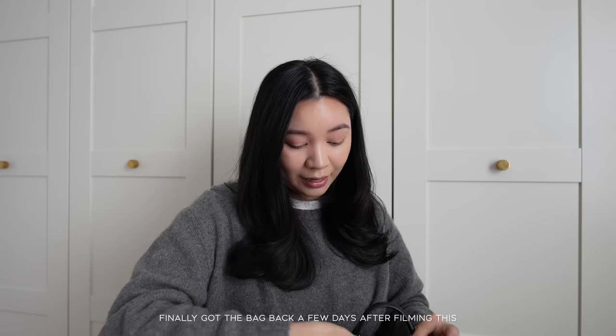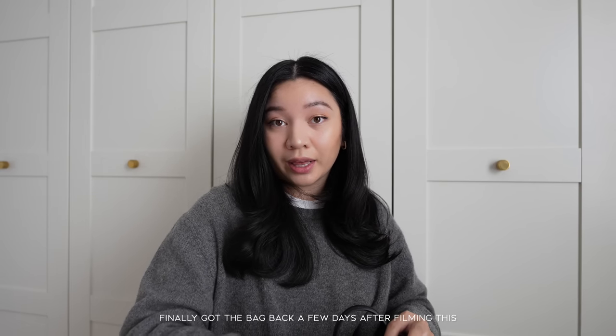And last but not least, the Mini Kelly that came into the picture this month. It's also my very first Hermès piece that is in palladium, and I actually really, really love it. The vintage one that is still yet to come back is box with gold hardware.